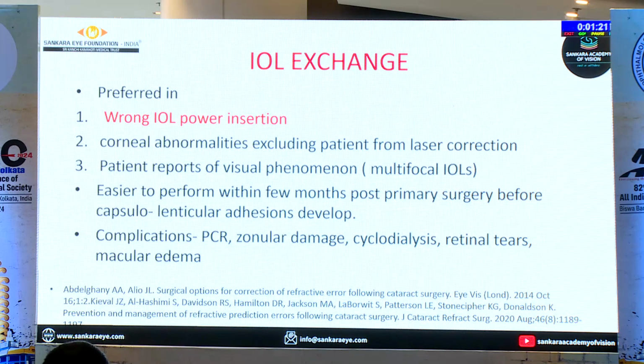IOL exchange, we do mainly for wrong IOL power insertion, and that invariably happens many times. I think Arup has done an extremely good job in showing how to remove those IOLs for exchange. I will not go much into it. The two major indications for IOL exchange are a multifocal lens where there are gross dysphotopsias, and wrong power inserted.